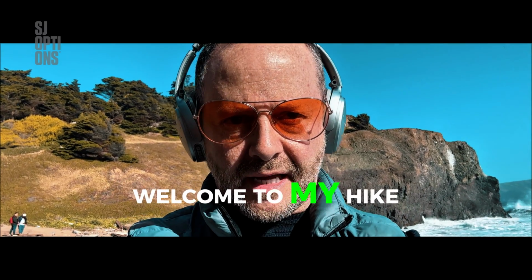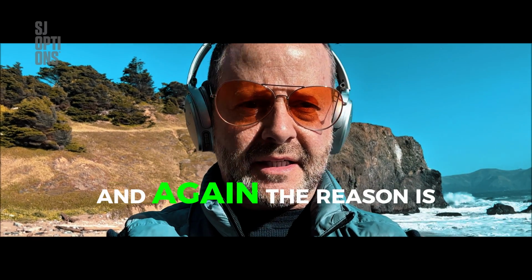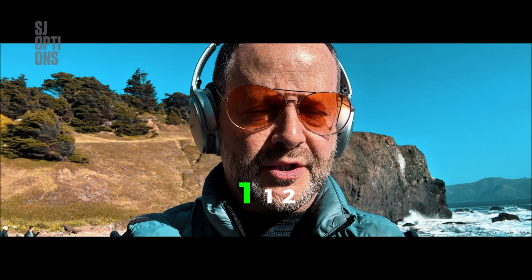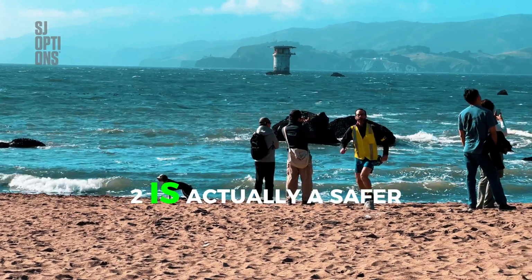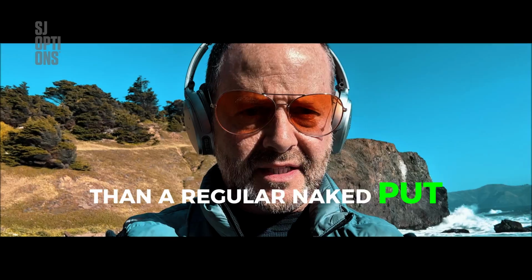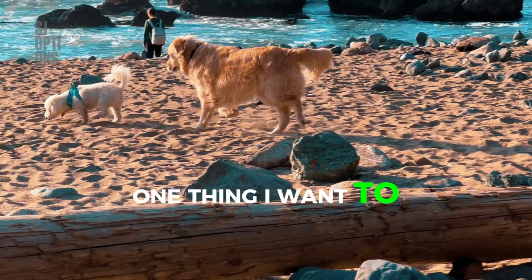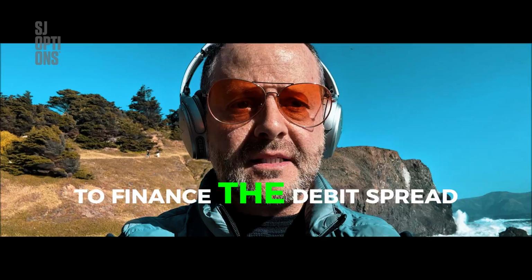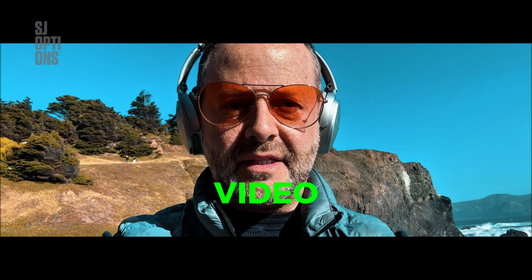Hi there and welcome to my hike. I wanted to interject something while I'm in this beautiful place. And again, the reason is because there's so many traders online that really talk about the 112 and they mislead you because they make you believe that the 112 is actually a safer trade than a regular naked put. And everybody knows the naked put's extremely dangerous. So again, if there's one thing I want to emphasize and make sure that you take away from this video, it's that when you add the debit spread, you're adding additional naked puts to the trade to finance the debit spread, and that makes this trade far more dangerous. Enjoy the rest of the video.